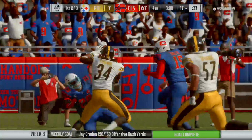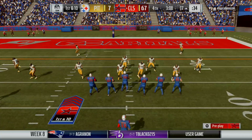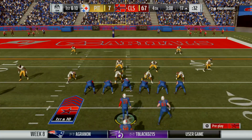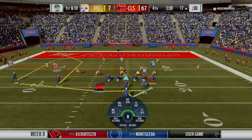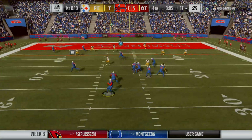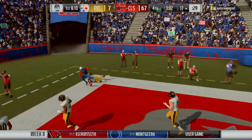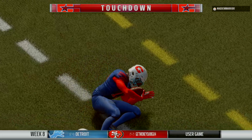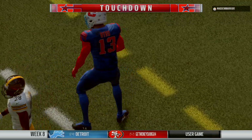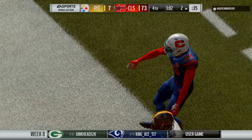Back-to-back nice gains. That one for 14 yards and another first. Now a play fake here on first down. Rolling to his left. And it's caught. Touchdown. As his guys are in for 6. And this offense is running away with this one.